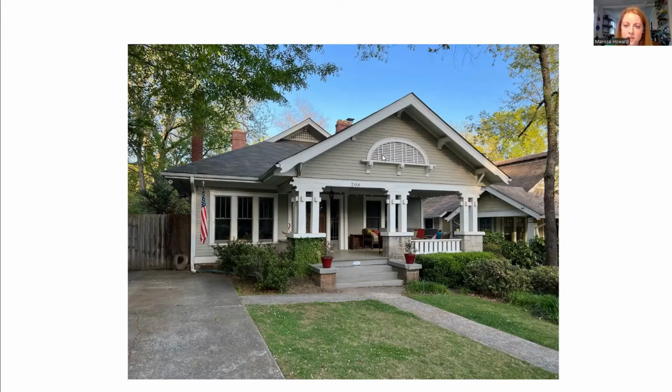And also, if you notice the venting, again, these little faux brackets up here, almost like you could display something up there. This house is actually a lot bigger today than it looks on the outside. And that's partly because of those restrictions that keep the outside profile from changing that much. But if you notice, there's a lot of fireplaces in it.